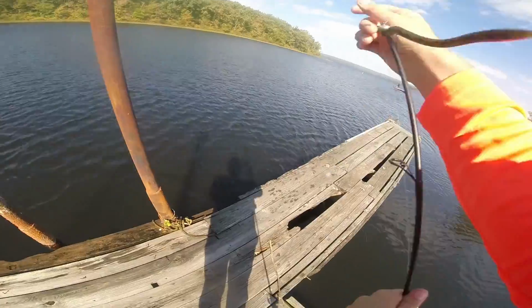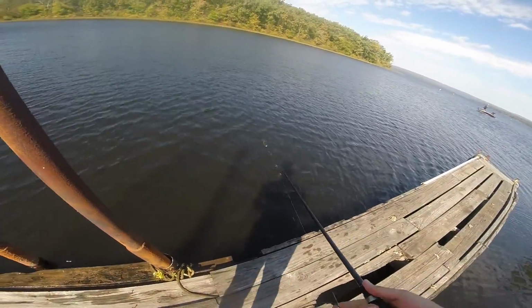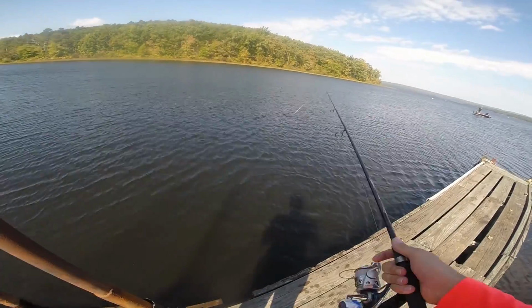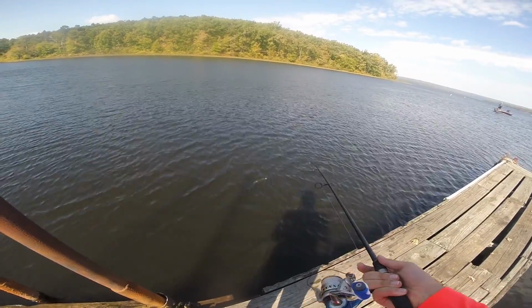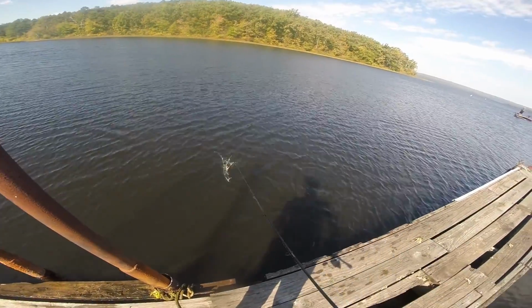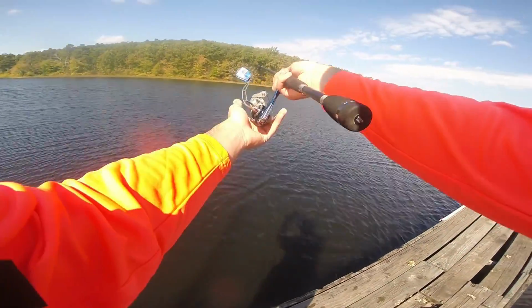Nice little guy. So just like I showed you guys in that Navionics, there's a little bit of a point out in front of me off the end of this boat dock, and that's where that fish was sitting, and I feel like that's where the other fish was sitting as well. So let's cast out there again and see if we can't catch another one.